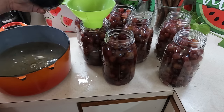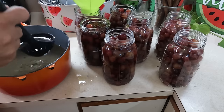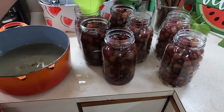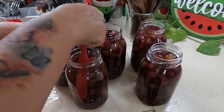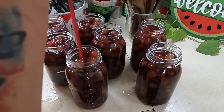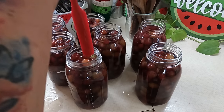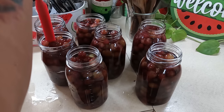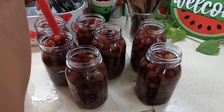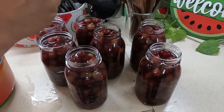Some people do this and use it for juice. So we will see how it turns out. Sweet grape juice. All right, and now we are going to debubble. So I'm just putting something rubber or plastic in here to kind of get all of the bubbles out. And then if you need to add more of your liquid, you can. I ran out of my sugar brine, so I'm just gonna add a little bit of water.